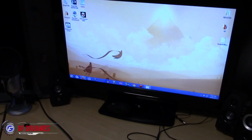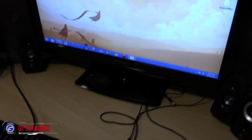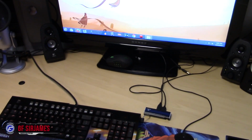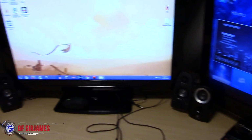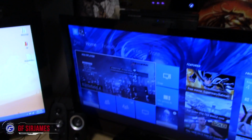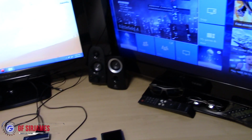My camera's kind of acting up a bit here because of the monitor. It's trying to focus differently. But I do have a 5.1 surround sound speaker setup hooked up to it, which I got this year. There's also a subwoofer underneath the desk. And then my old speakers that I had before, which is another Logitech speaker, is now hooked up to this TV instead. Sometimes I don't like to wear headsets.